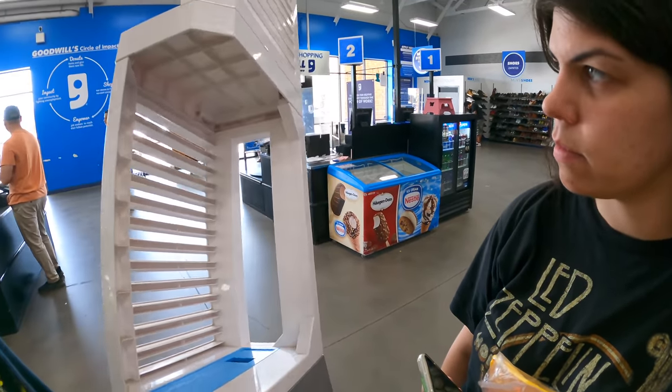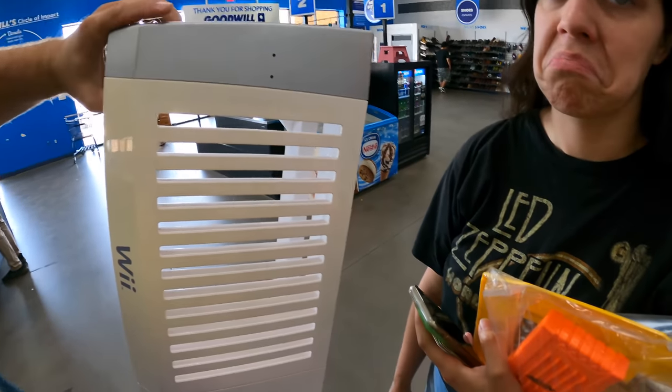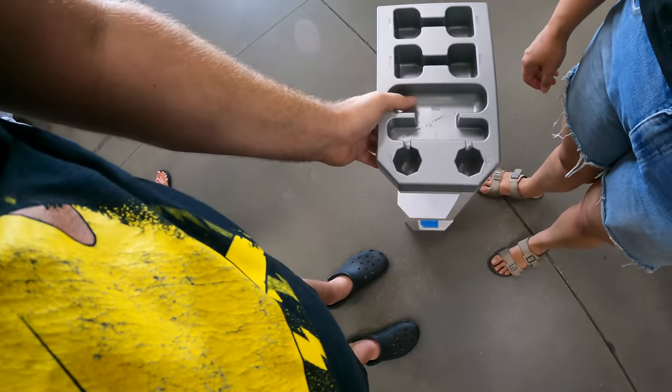I found something I kind of been wanting to get one of that doesn't have a price tag on it. Oh, okay. I kind of wanted to bundle a whole Wii into one of these and sell it to see how much we can get. That could be interesting. Yeah, but of course there's no price tag.